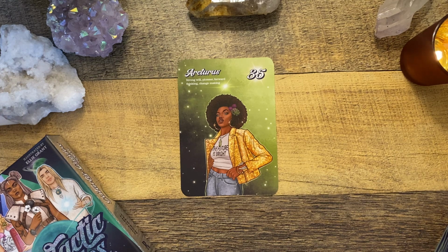This star being are the change makers of the galaxy, forward thinkers with the ability to see the potential the future holds. Being the first to walk a different path is always difficult, but with strong will and a strong sense of self, the Arcturians can help you not only visualize a new world for yourself and others, but also use your power to make it happen. So for love, you have the power to create positive change in your relationships. Be the love you want to attract.